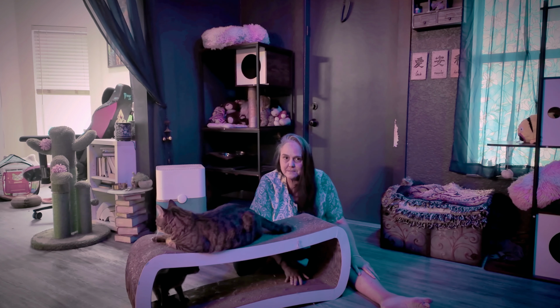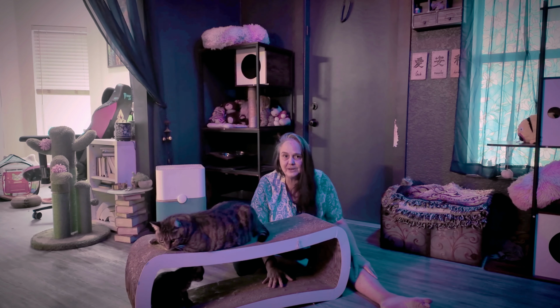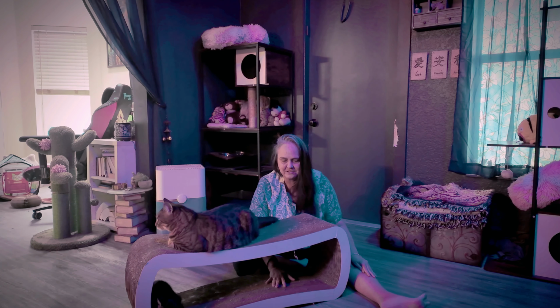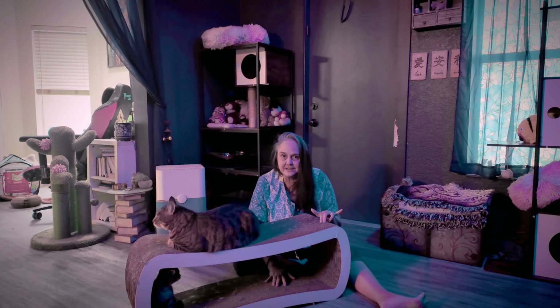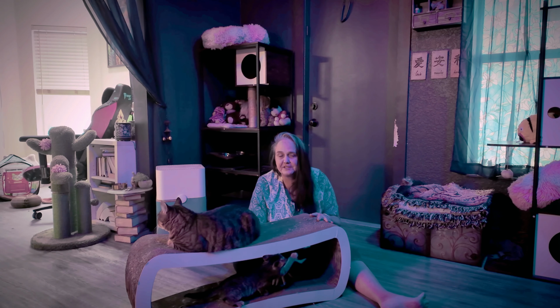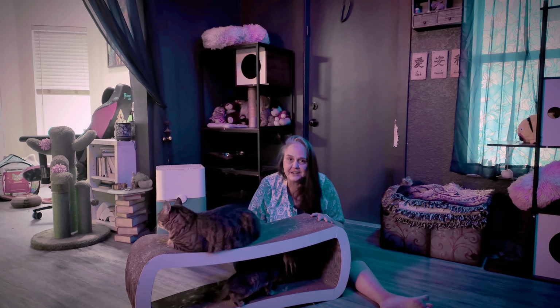I like this one because you can also go underneath and scratch. And when you live in a multiple cat household, it's just good to have as many areas for them to scratch as possible. We got this because the cats were scratching at the door to go outside. So we put this next to the door, and when they scratch it, that's our signal to let them out. So sometimes you have to get creative like that.